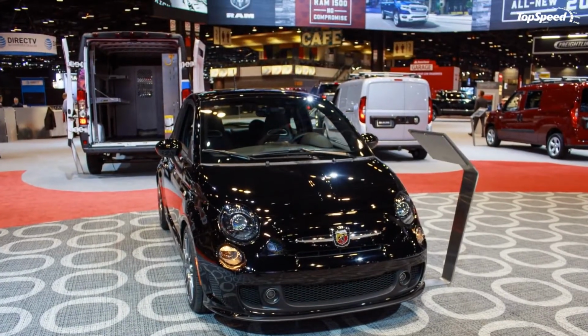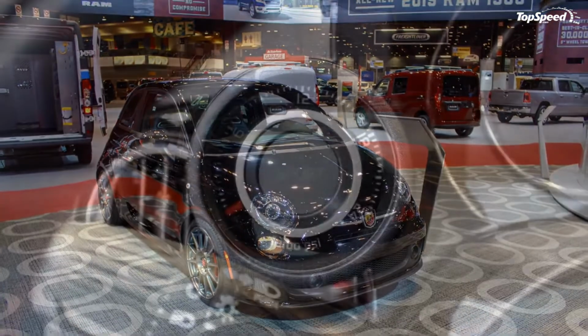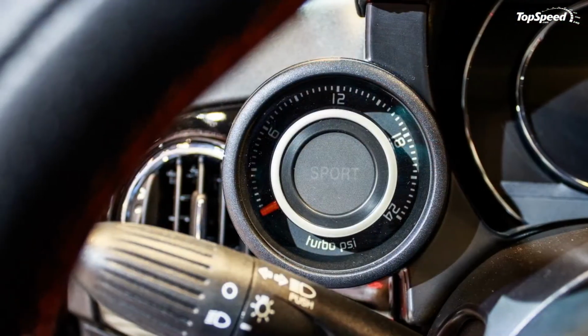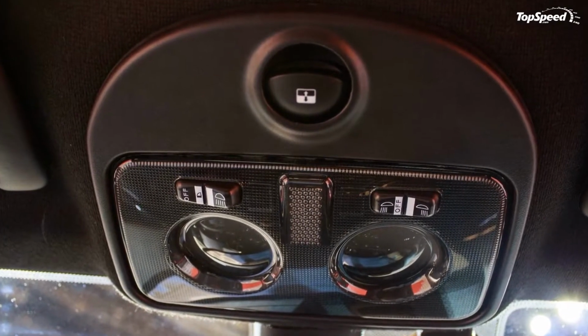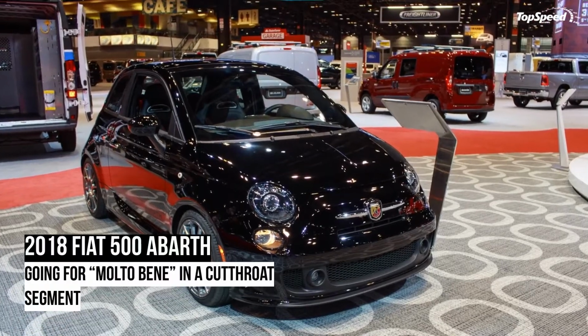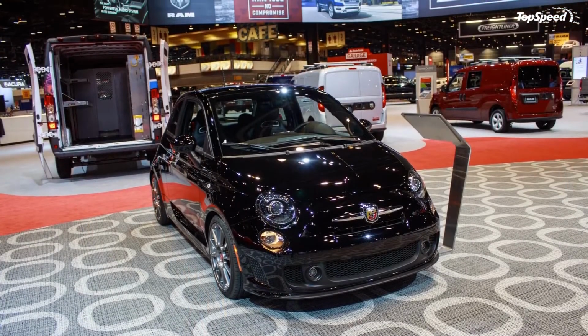On the infotainment front, the Fiat 500 Abarth utilizes a standard Uconnect platform. Navigation is optional, as is a premium sound system from Beats Audio, heated front seats, SiriusXM radio, and rubber mats with the Scorpion logo. Fiat 500 Abarth drivetrain.